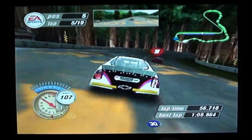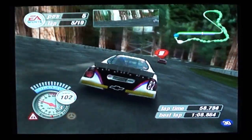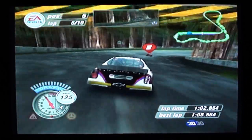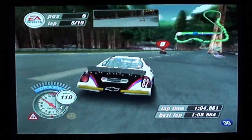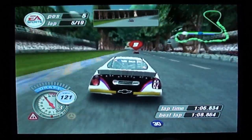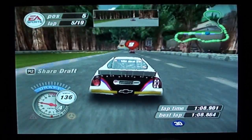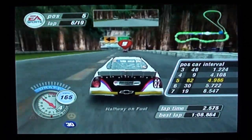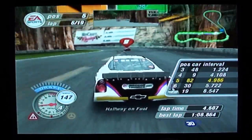Well, I didn't mean to tick him off, but he braked. He just came to a stop. I gotta watch this video again. Bill Elliott came to a dead stop in front of me. Look what he did to my hood! Oh my god, Bill Elliott. You idiot.